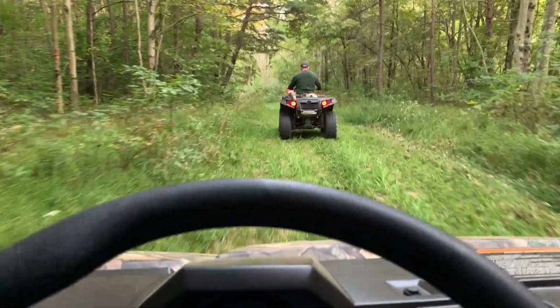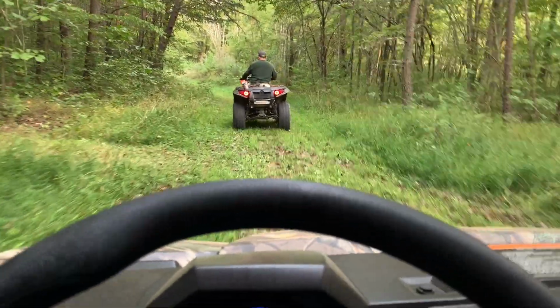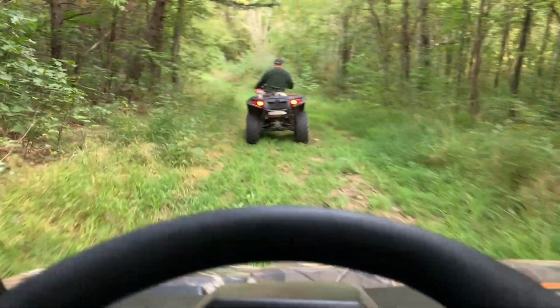Now it's going to be getting dark in about another hour or so, so we're going to head down, get stuff situated, get some dinner started, get a campfire going.